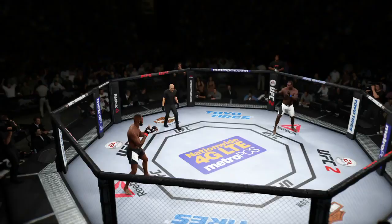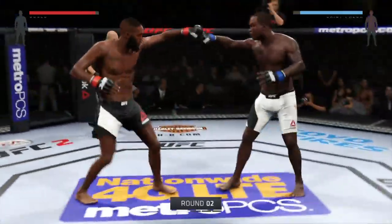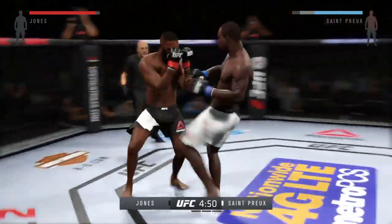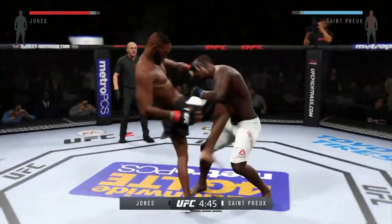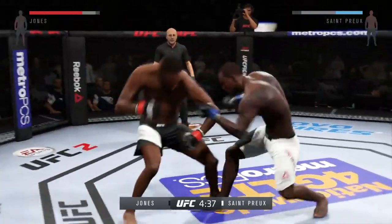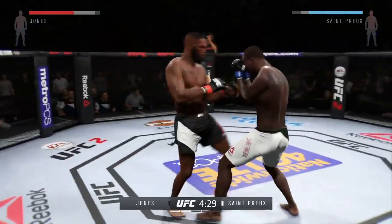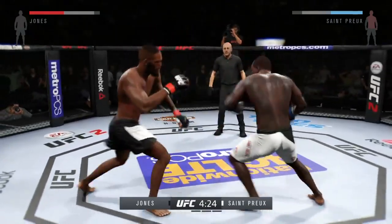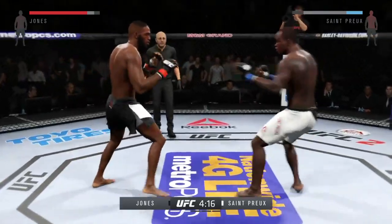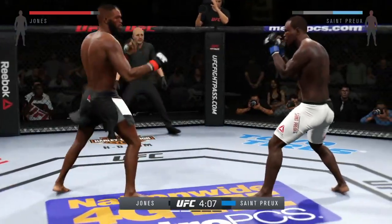Big takedown. Nice. That's a huge hard shot with the left. Moves to north-south. He lands a huge elbow to the head. Inside control once again. Working from north-south again.